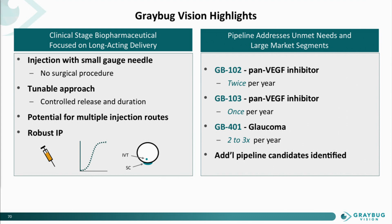I'm not going to go into the details of why we want to address these challenges of repeated administration of drugs for diseases like retinal disease, but also glaucoma. I think my colleagues have very well explained this morning why there is such a large unmet medical need, despite the presence of very good treatments currently.